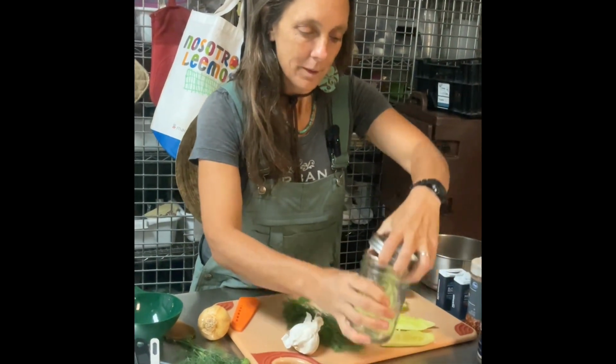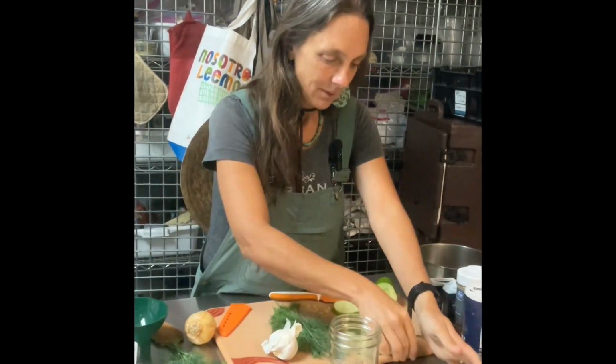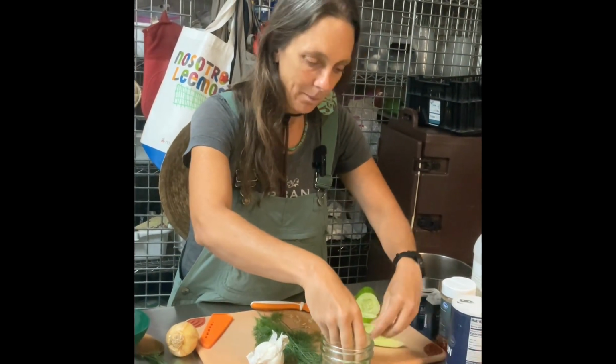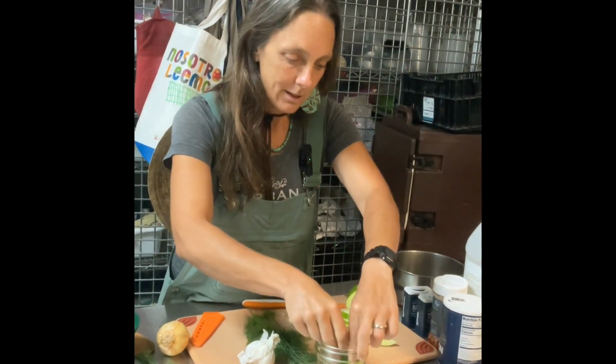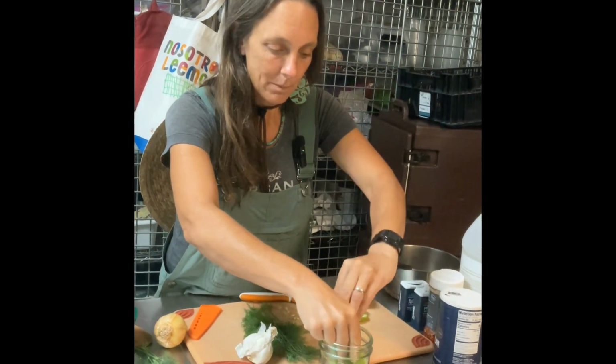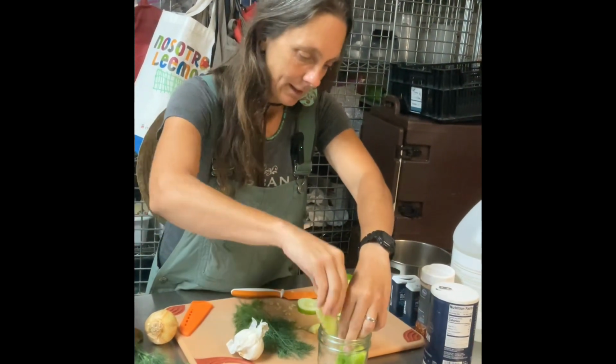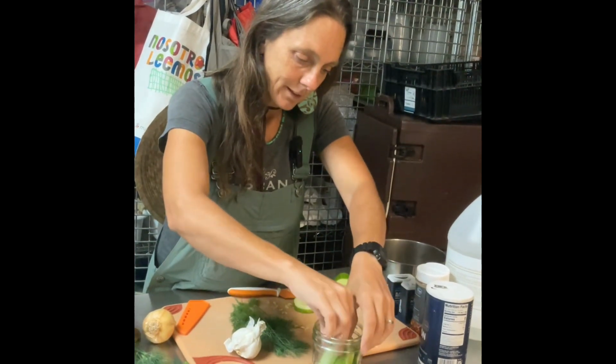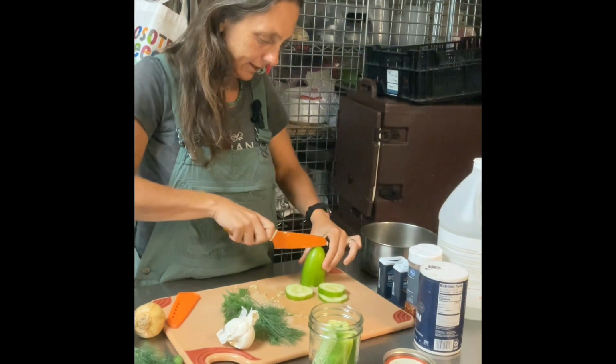And you're going to need a jar. And if I'm making my pickles into spears, I like to just put them up and down in the jar to pack as many cucumbers as I possibly can into this jar so that I can have as many pickles on the other side of all of this as possible.